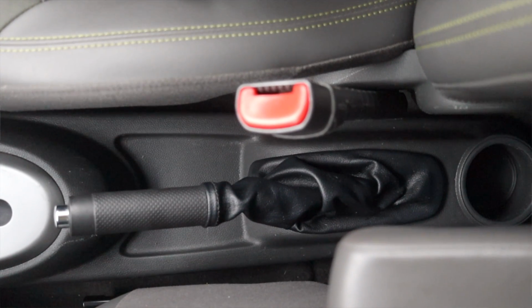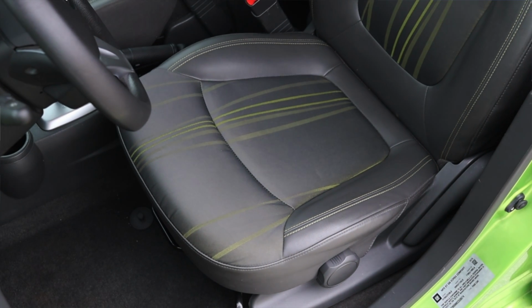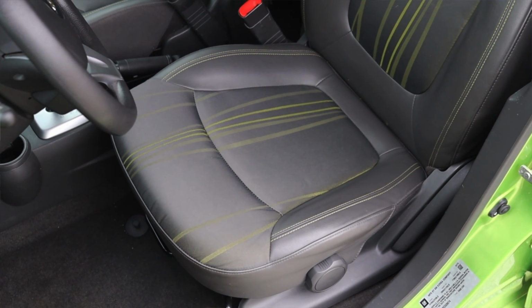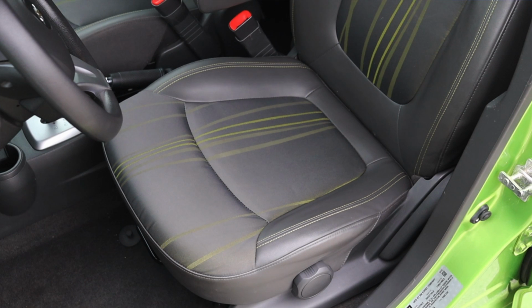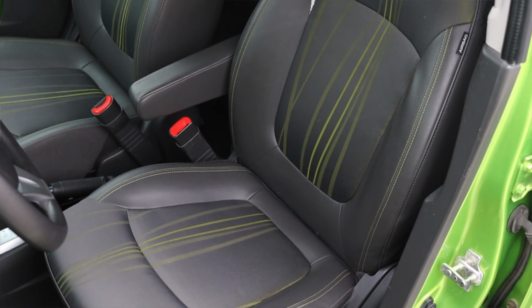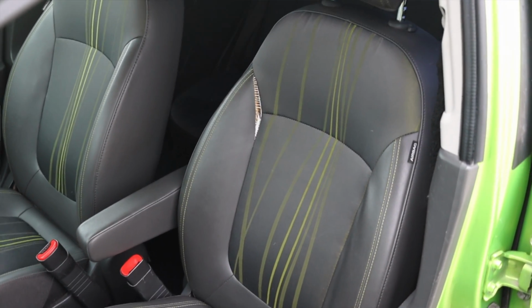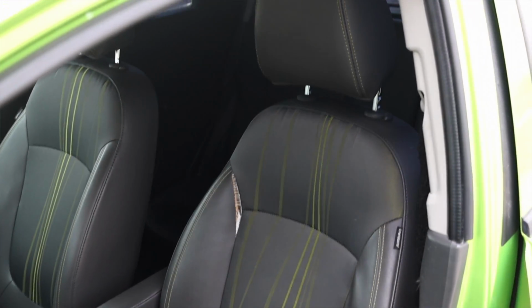Then I do have a handbrake, no additional center console, and then we'll talk about the seats. The seats have this fun stitching on them, and that's going to be a recurring theme for the rest of the video. I like the fun little design. It's different. It's not just a flat black seat, and I'm definitely a big fan of that. However, speaking of seats, we do have back seats, so let's go do a back seat review.